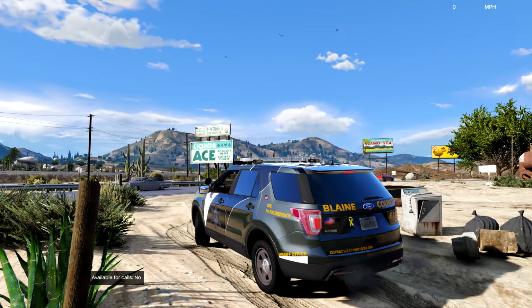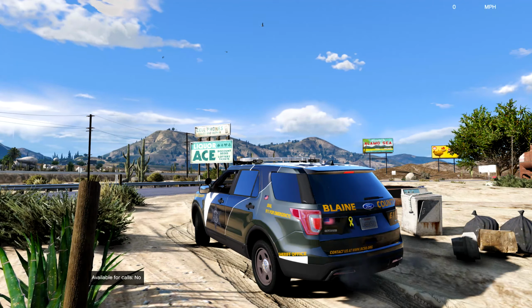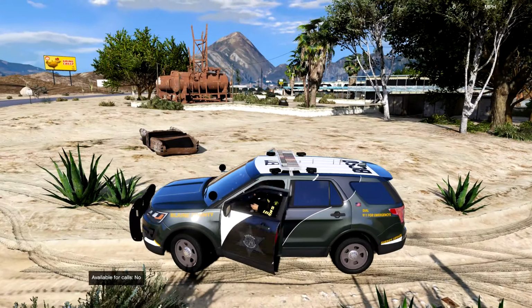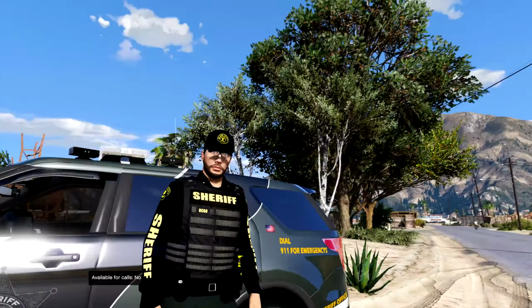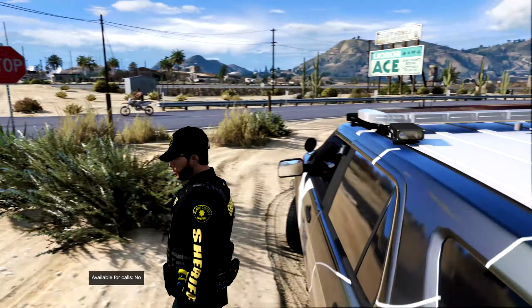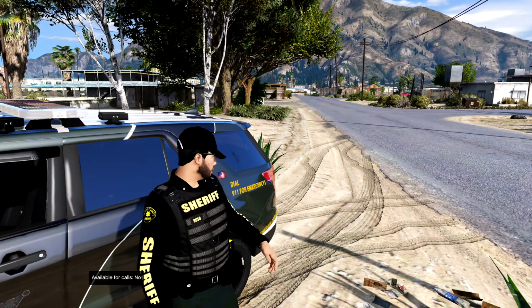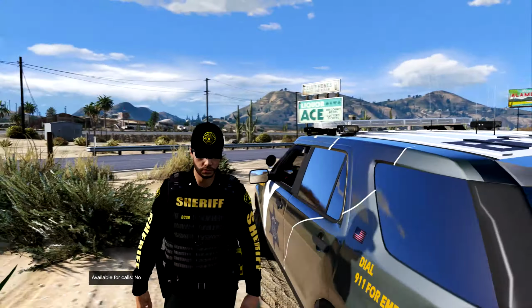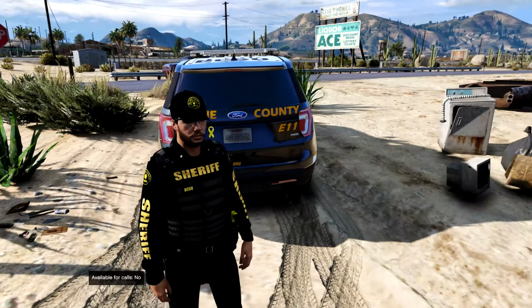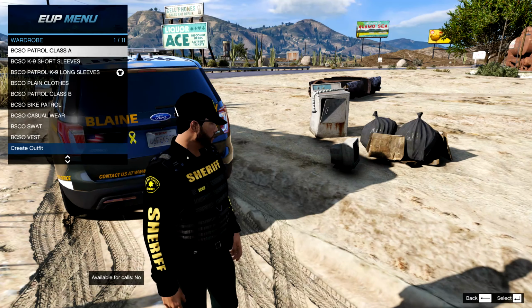Awesome green. That matches his PEDs that he's also going to be releasing with these vehicles. And inside we have the Blaine County Sheriff here, and he is looking pretty damn nice. As you can see, we do have the canine in the back of the vehicle, and we are sporting the canine look. We'll show you a couple wardrobes here.